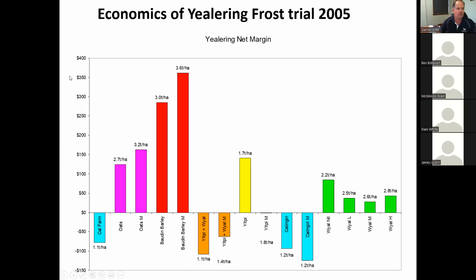On the left-hand side is gross return. And these are different treatments sown on the same day. So we had Kalinguri, the farmer practice. We had some oats. Back then it was a feed oat variety, and oats weren't worth a lot of money, but the yields are there. We had Bodan barley that made malt with some pretty handsome yields. We had some blends of wild catchum and yidpea.